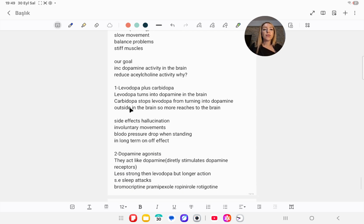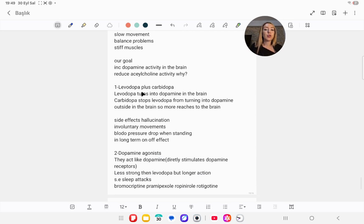That's why our first drug is levodopa plus carbidopa. Levodopa turns into dopamine in the brain, and carbidopa stops levodopa from turning into dopamine outside of the brain so that more will be reaching the brain. So carbidopa wants levodopa to turn into dopamine in the brain, not outside of the brain. And as side effects, we can see hallucination, involuntary movements, and blood pressure drop when standing, and in the long term, the on-off effect.